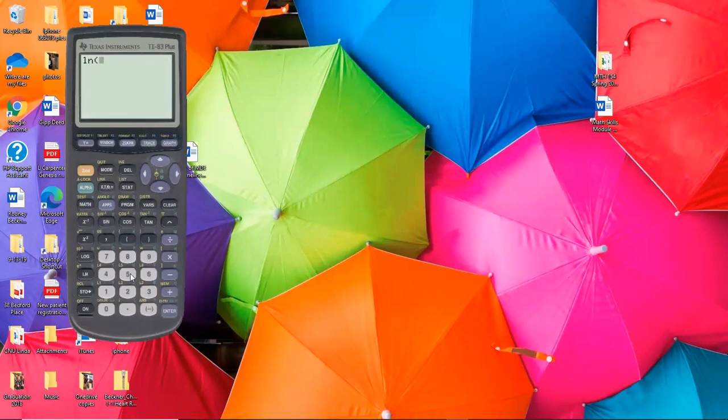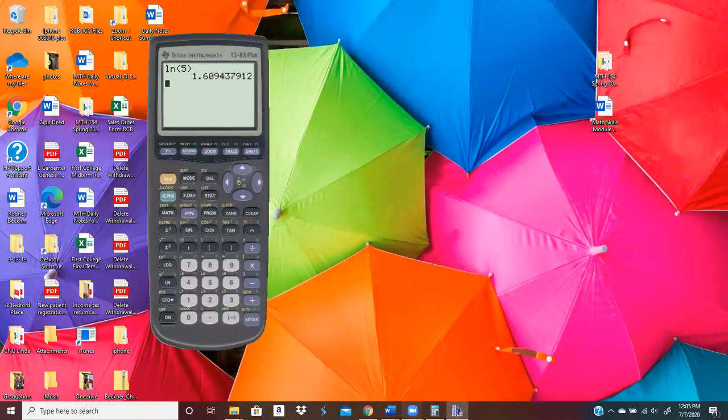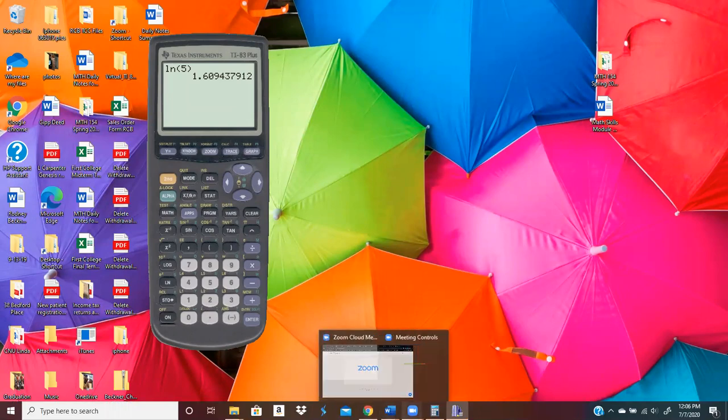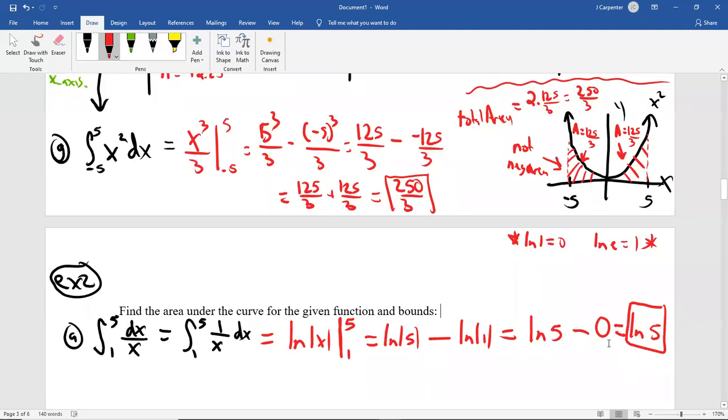Natural log button, 5, close it. It's 1.61 or 1.6 depending on how you like to round. But that's a rounded answer. Your homeworks, your teacher generally wants exact answers. So yeah, that's about 1.6, but I don't want to see 1.6 unless it asks you to round. If it's an application, you're probably going to round it. But this was not an application, so don't you dare.